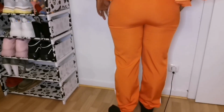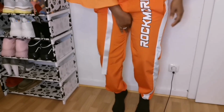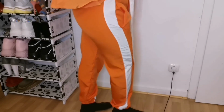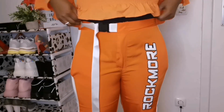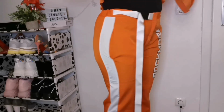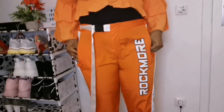So let me show you guys. So it has a pocket. This is the pocket. There's a pocket here as well. I hope you guys can see it, but it's a little bit tight. But yeah, I love it. So just let me show you guys the top. So this is how it looks at the top. So can you guys see it? I wanted it to be baggy, that is why I chose XL, but it's not that baggy like I wanted it. But yeah, it's not that bad.